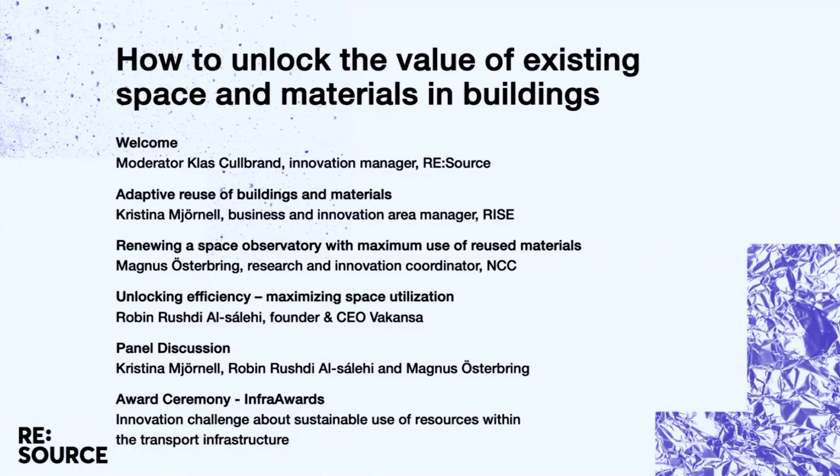Last but not least, Rushdi Al-sálehi, business developer at the architectural firm Co-Design and founder of the building sharing platform Vakansa, will enter the stage and join us from Stockholm. And he will talk about how we can maximize the use of already existing buildings.